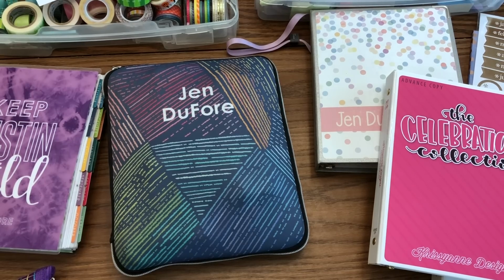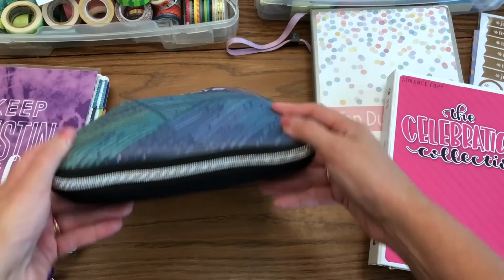Everybody, it's Jen from JenPlans, and I am going to be moving into my new 2018-2019 Erin Condren Life Planner, which is in here.